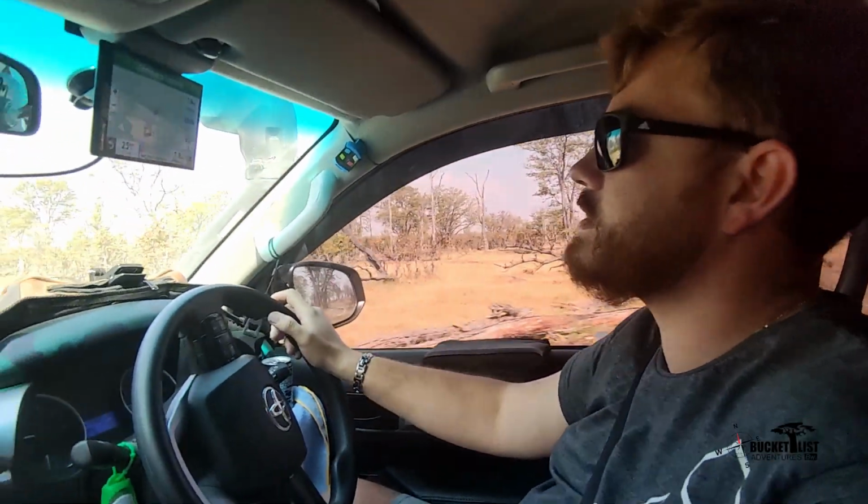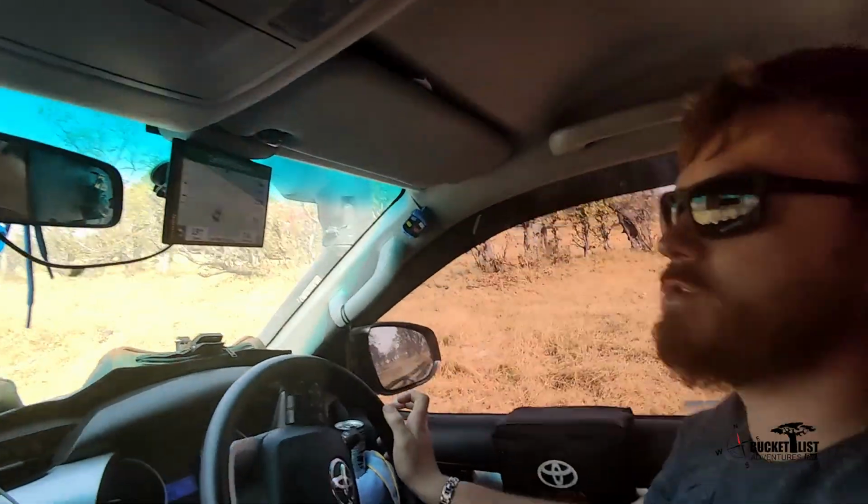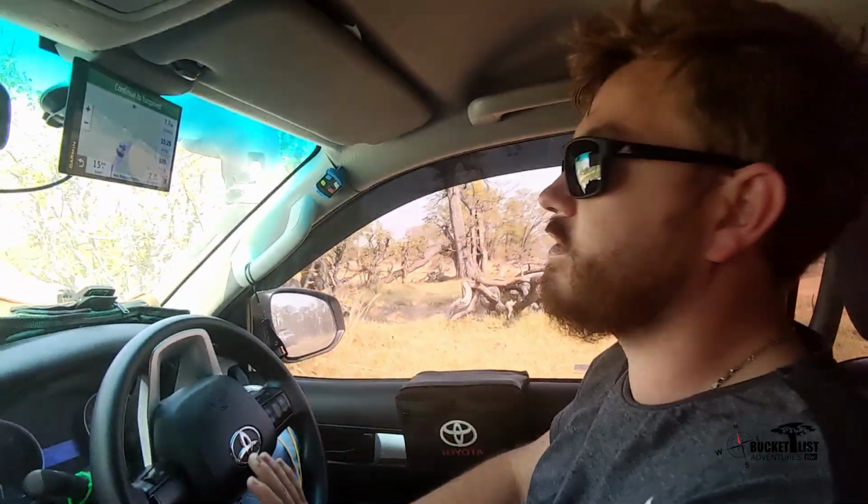This is a beautiful area. This is in the Baobab picnic site area on the way to 3rd and 4th bridge. It is 3 o'clock in the afternoon now. It is almost 40 degrees Celsius. It is damn hot. So we are still in search of the 3rd bridge.